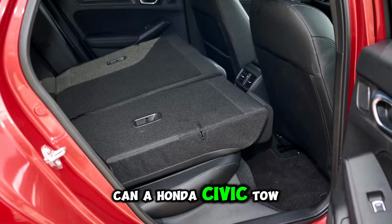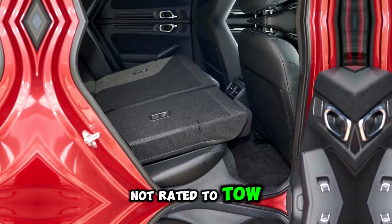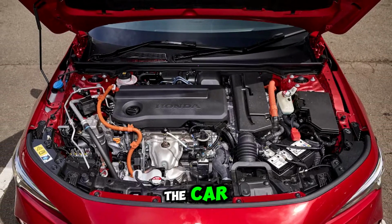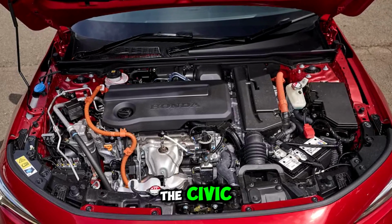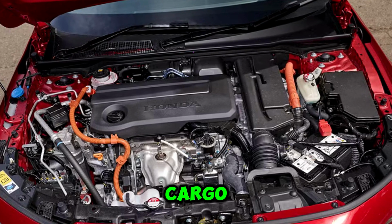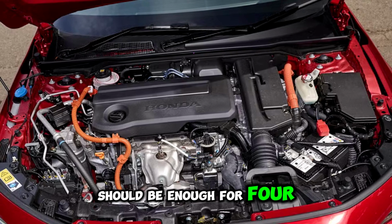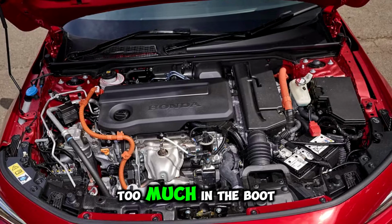Can a Honda Civic tow? No, the Honda Civic Hybrid is not rated to tow. There is also no genuine accessory roof rack available for the car. So any cargo you'd like to carry will need to fit inside the Civic. The 515 kilograms payload, the maximum mass of passengers, cargo and accessories the car is legally allowed to carry, should be enough for 4 adults and plenty of luggage. Or 5 humans and not too much in the boot.